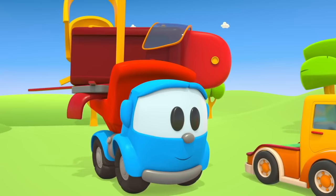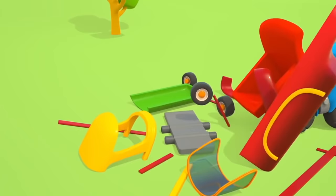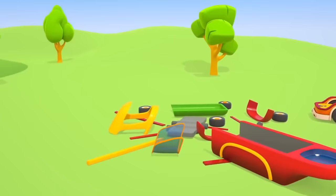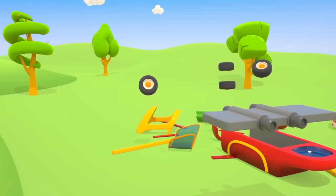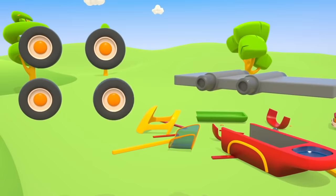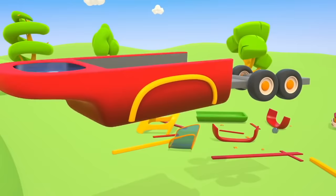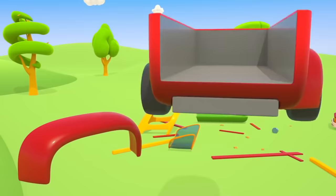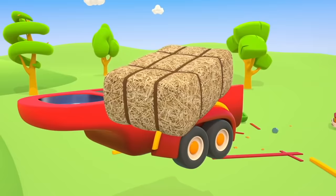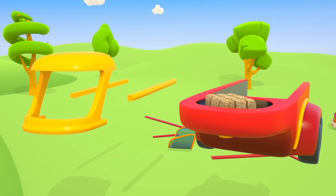Hi, Leo. What did you bring? Today, Leo will build a horse trailer. A gray platform. Four wheels. Red cabin. Flaps over the wheels. Hay that the horse can eat. Two yellow strips and a window.